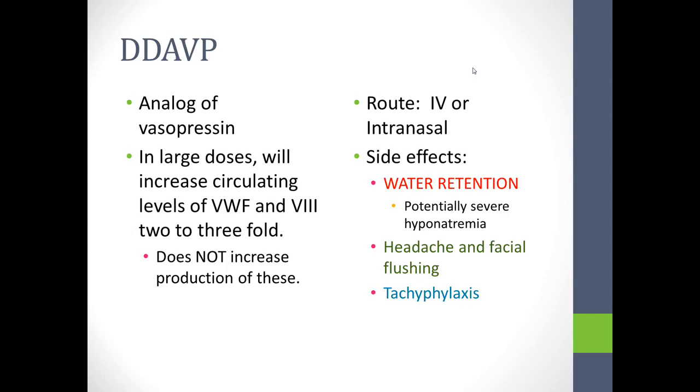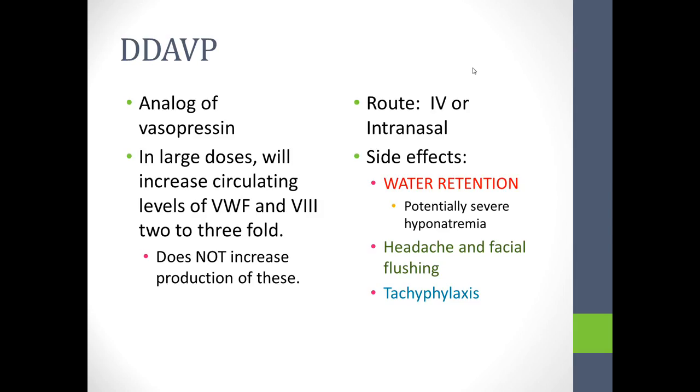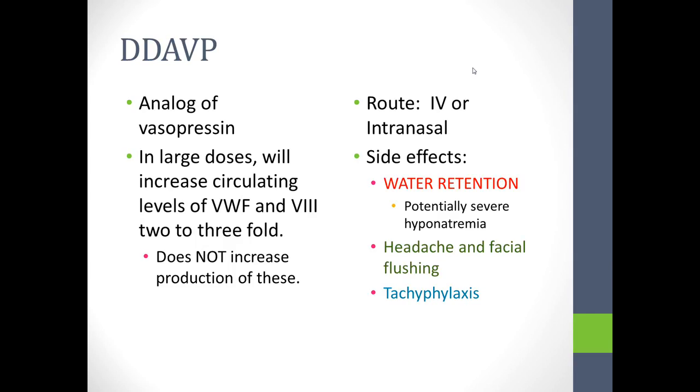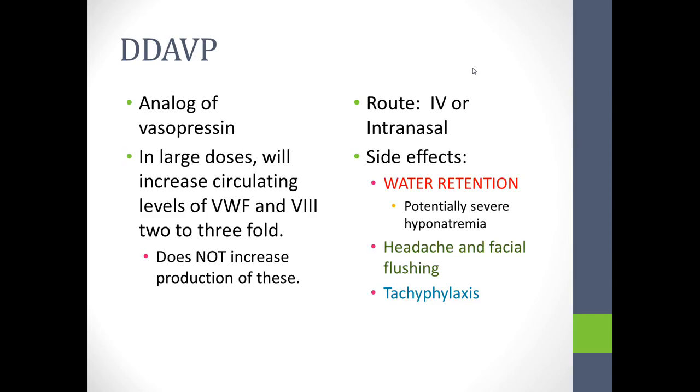The side effect that's of greatest concern is water retention. Water retention can cause potentially life-threatening severe hyponatremia, and therefore this drug has to be used with a great deal of caution, and no free water access should be used around the dose of this drug and for approximately 8 hours after. Generally speaking, I advise families to have their children drink Gatorade or other salt-containing fluids. And in terms of IV fluids, I use normal saline, and I restrict to just maintenance fluids, or perhaps even less than that if I'm concerned about the risk of water retention.